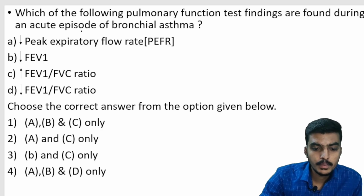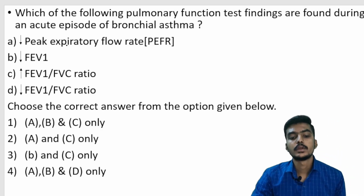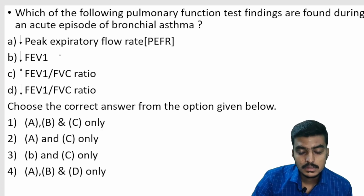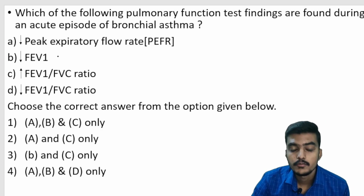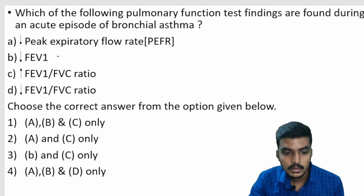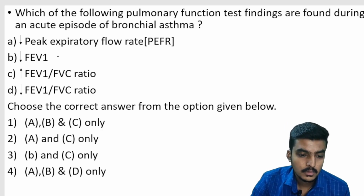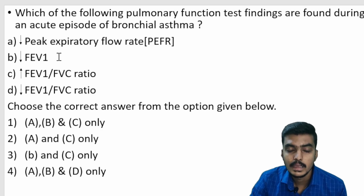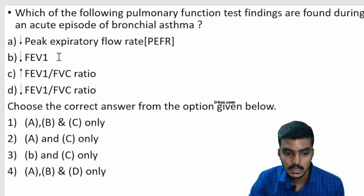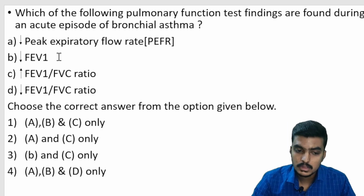Which of the following pulmonary test findings are found during an acute episode of bronchial asthma? So this is an APGT 2023 question. So this is a multiple correct answer question. They have given four choices. Out of four choices, how many of them are correct in terms of acute episodes of bronchial asthma? So this kind of multiple correct answer question is more common nowadays in APGT, along with assertion and reasoning based topics. How do we approach this kind of multiple correct answer question?